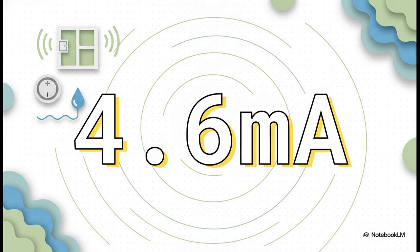Let's pull back just a bit and see what this specific piece of silicon means for smart home applications. The absolutely crucial point is this incredibly low number, 4.6 milliamps. That is the chip's active receive current, and it's remarkably tiny. This extreme level of efficiency literally allows remote sensors, like a smart home window sensor or a basement water leak detector, to run for years, sometimes up to a decade, on a single tiny battery. You literally install it and just forget about it.